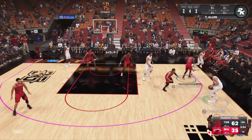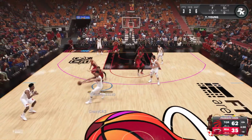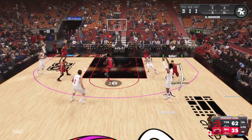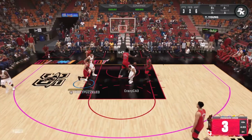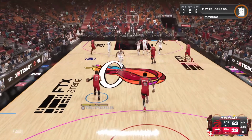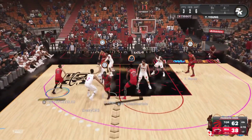Right side Curry. Here is Porter. Johnson, wide open, he fires. Knocks down the 3-ball. Really solid from deep. You have to stay connected to Johnson or he'll hurt you.